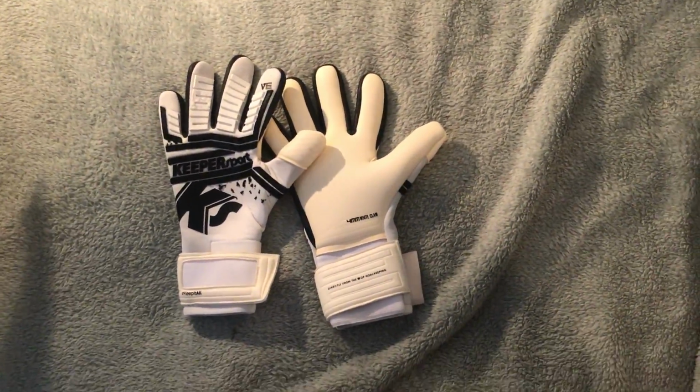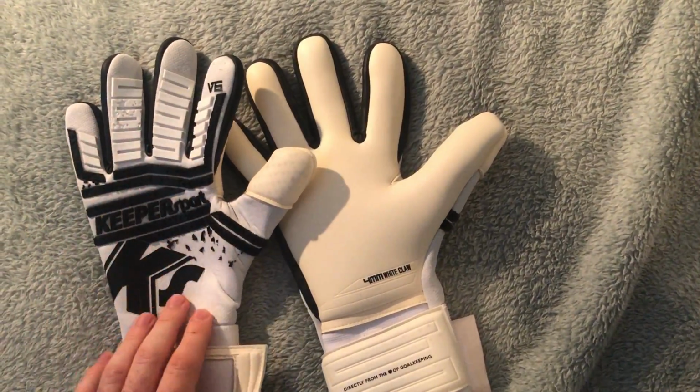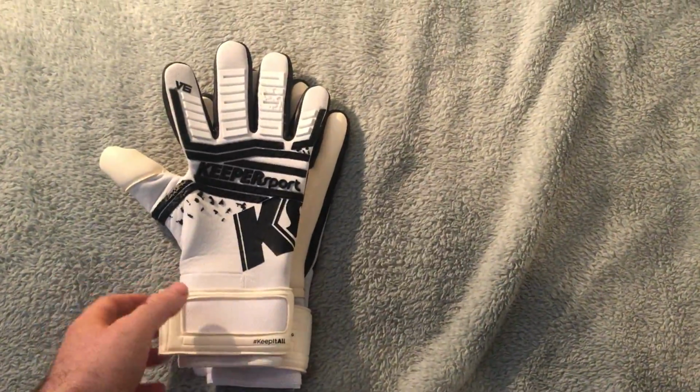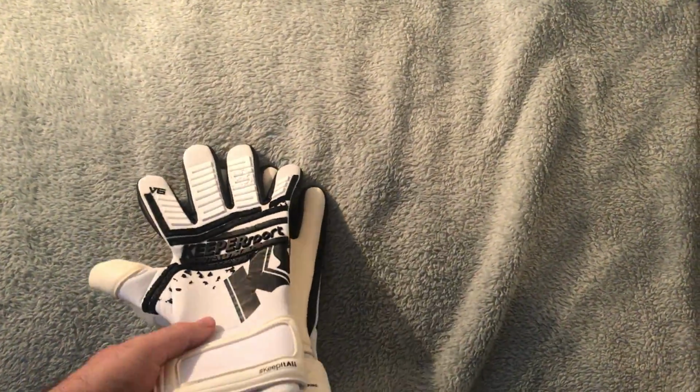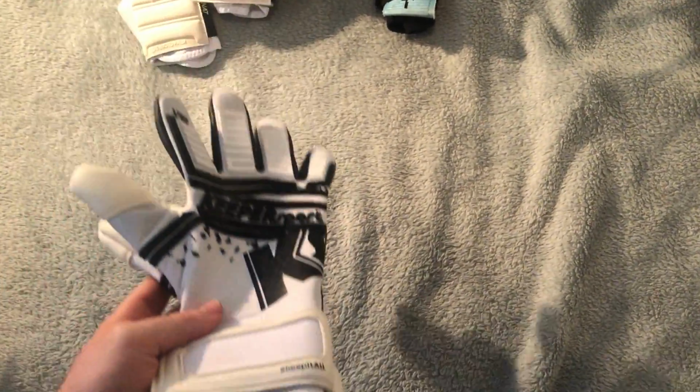So yeah, room for improvement definitely. That stitching issue here is a bit of a pain, to be honest. But yeah, wouldn't rule out trying them again, but I probably will send these back. I would say, just not blown away by them. If anyone's looking for them, if they're not there in size 9 on the website anymore, I have them for sale if you're looking.